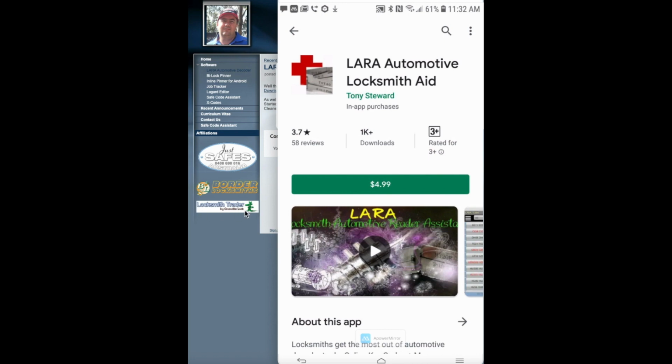Another resource down here is Locksmith Trader, run by a bloke called Eric. Good bloke, good place to sell locksmith tools to locksmiths, parts that other locksmiths might want, and also that he has a forum there that's a bit of a help guide as well if you want to get into the forums and you've got questions that you want other locksmiths to sort of help you out with.